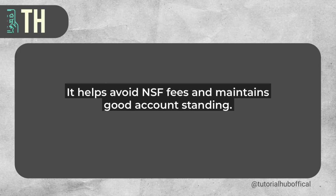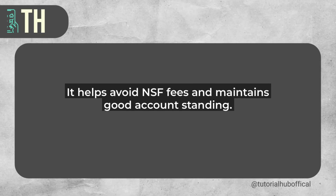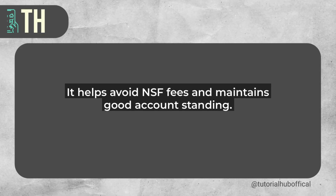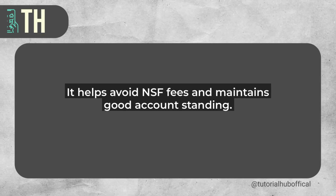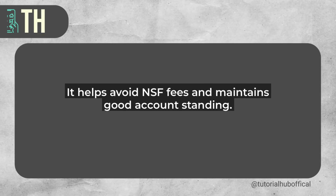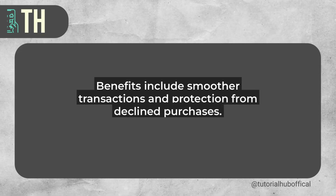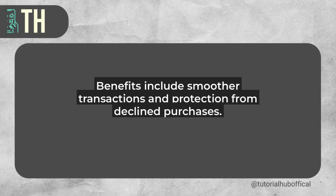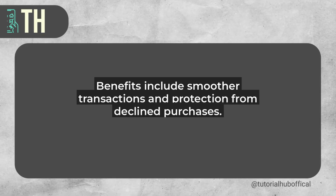How does it work? There are a couple of common setups. First, you can link your checking account to a savings account. If an overdraft happens, funds automatically transfer from your savings to cover it. Alternatively, some banks offer a line of credit option, where they lend you the money temporarily, similar to a short-term loan. In 2025, with updated regulations, banks are making these options clearer and more customizable to fit your needs.